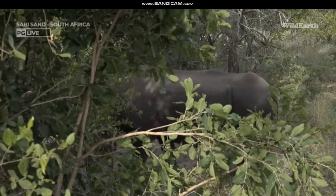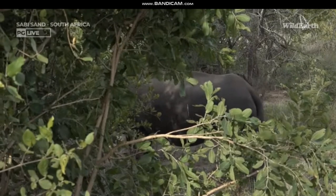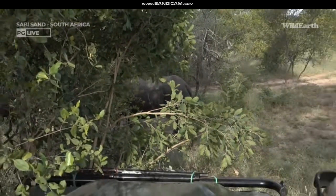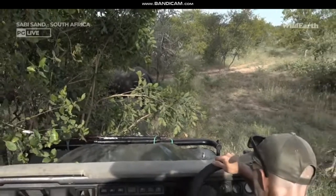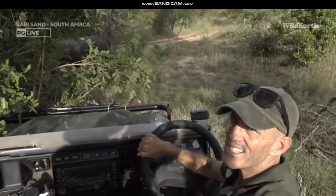Butt end of a rhino going off behind a Combretum apiculatum bush. And I'm sure it shall emerge the other side. Let me just go back a little bit. I'm most comforted by how very relaxed these two rhino are.